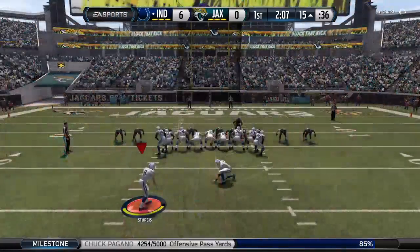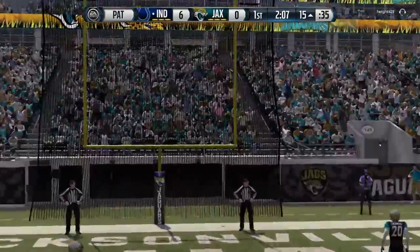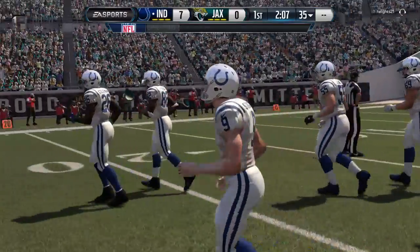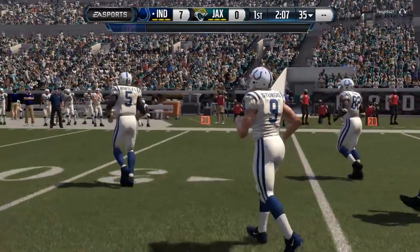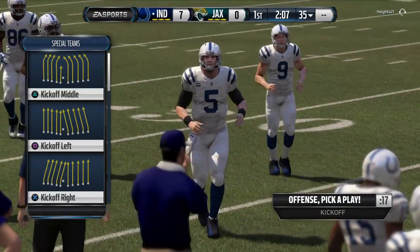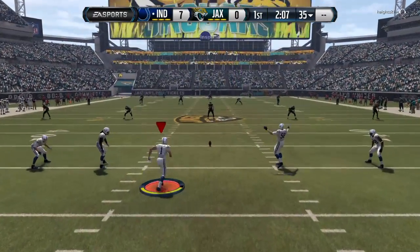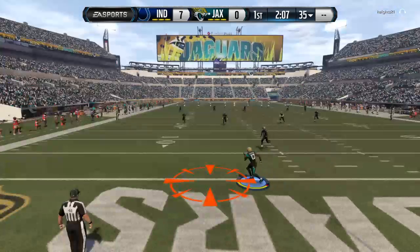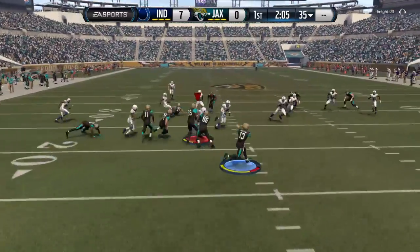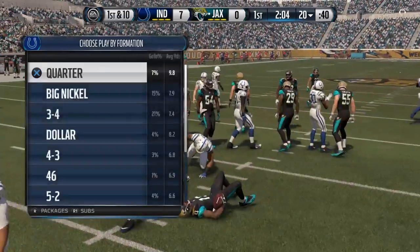Yeah, it was a good drive that time. It had a little bit of everything in it, and it just gives you tremendous confidence as here we are halfway through the first quarter. Now you put the pressure on the other team. The Colts ready to kick it away. Green's running this one out. And it's the same as a touchback as he's tackled right at the 20.